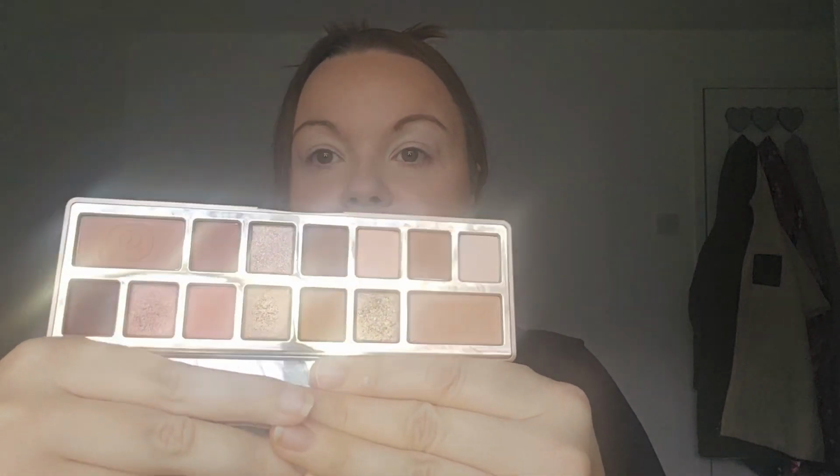What I'm going to do now is go straight into that Teddy Bear palette from Too Faced. And again, this is what it looks like. It's so cute. Obviously, it's got beautiful packaging, you've got the bear there as well. For me, I love the warm browns. A cool tone brown is nice, but I just never felt like it suited me. On other people, it's lovely, and I've done it on other people before. But this is what you get. I mean, look at those colors, guys.